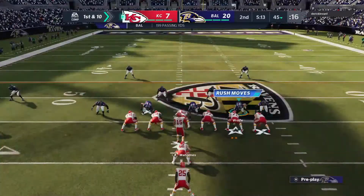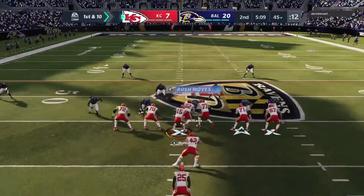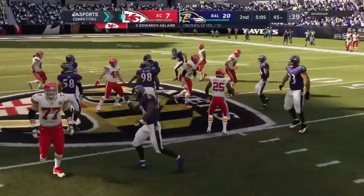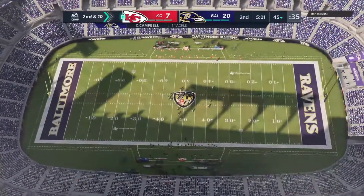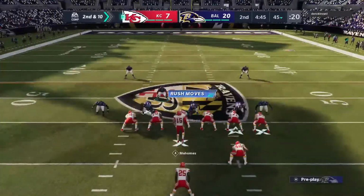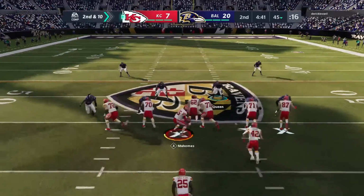The big play to start him out has him at the 45 already. Right back to Edwards-Helaire on first down. And nothing doing. He's immediately taken down at the line of scrimmage. Calais Campbell. Officially no gain on the play, and it's second down. Brings up 2nd and 10 at the 45-yard line.